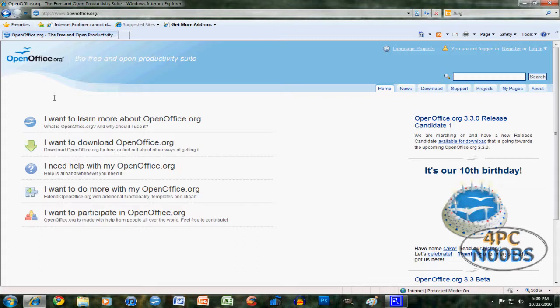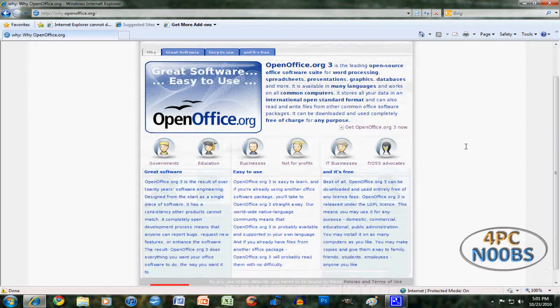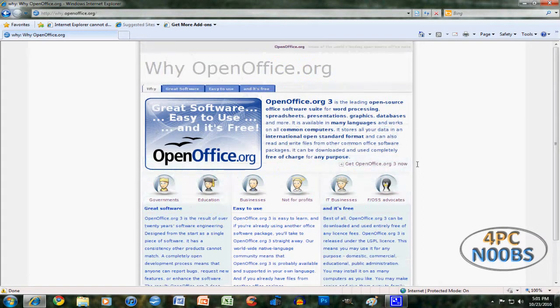All right, first thing you want to do, if you want to just check out what OpenOffice is all about, you just click here. Just read about it. It says great software, easy to use, and guess what? It's free. You can't really beat this because you're pretty much getting everything that Word does absolutely free. Who wants to go out and dish out $150 when you can just stick with this? This is just as good. When I use it, I don't see that much difference.